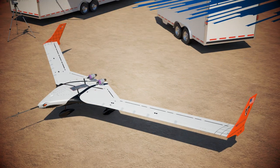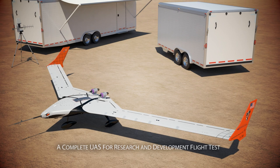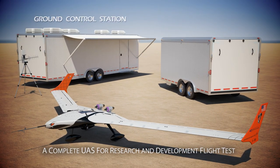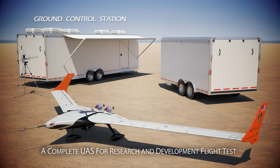The MAD program is delivering the X-56A MUT vehicle as a complete research system, which includes the ground control station, simulation, system integration lab capability, and a vehicle transportation and storage trailer.